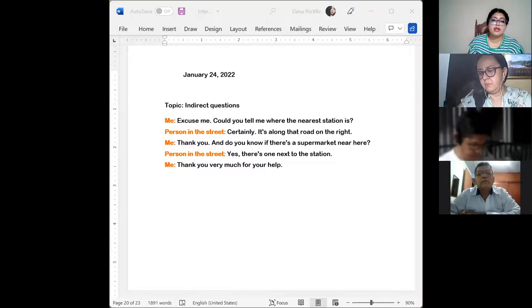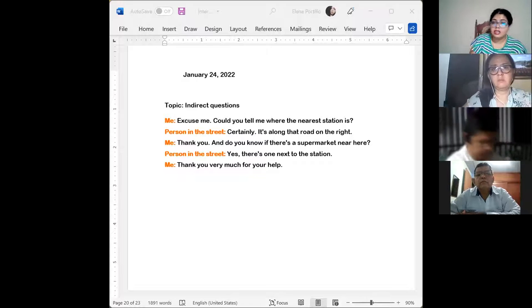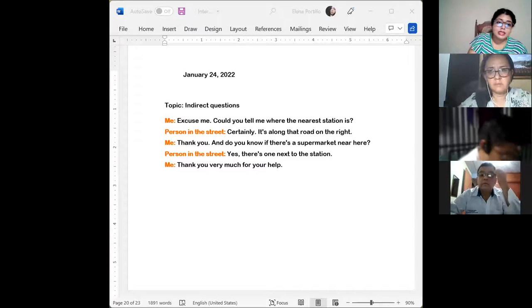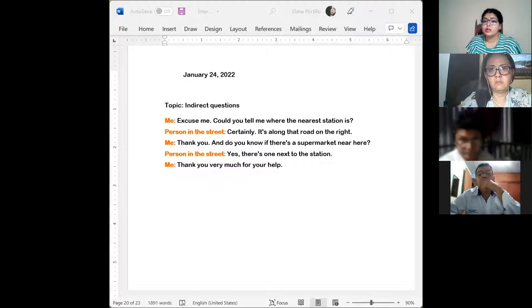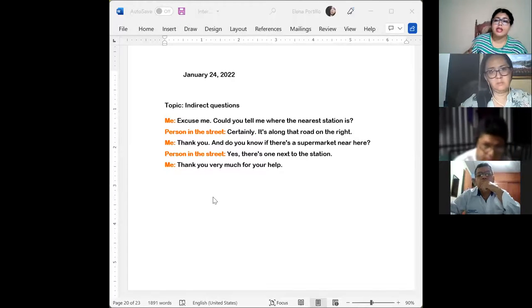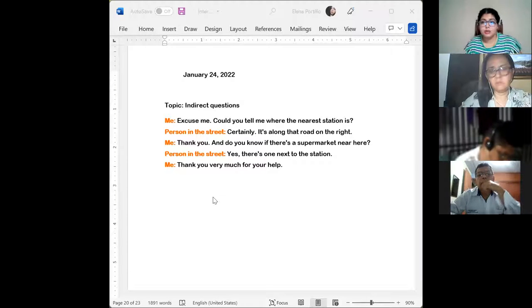We have the example here. Excuse me, could you tell me where the nearest station is? And we have a person in the street. Certainly, it's along that road on the right. Thank you. And do you know if there is a supermarket near here? Yes, there is one next to the station. Thank you very much for your help. So in this example, we are using very polite language. We are asking for directions when we are in the city.